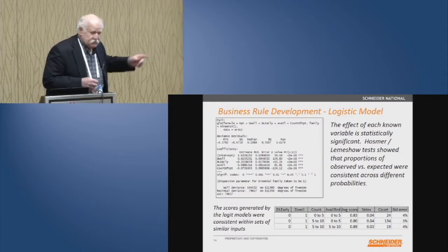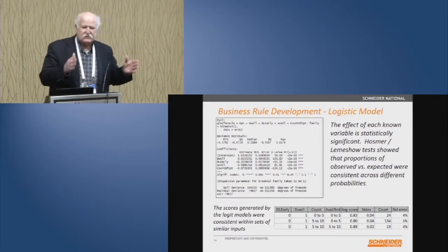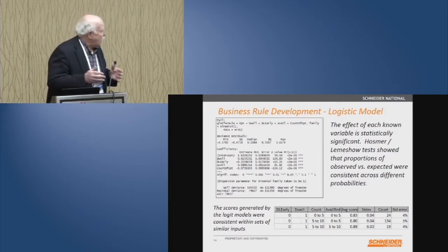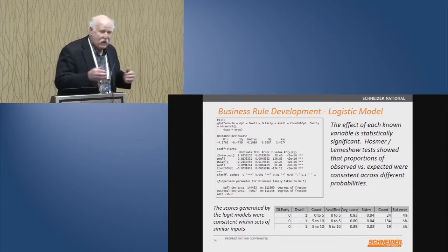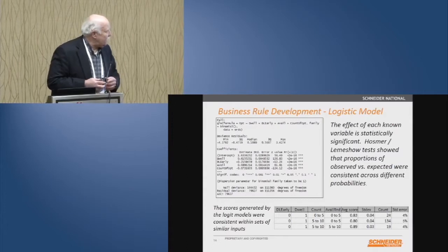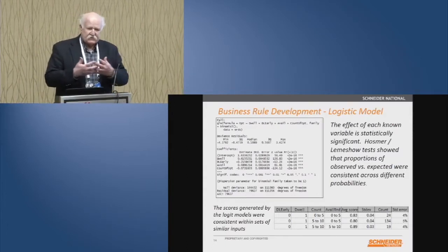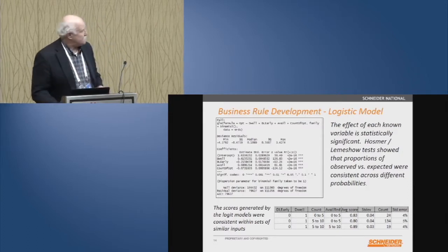Then we took each of 10 different simulation runs and applied the business rule to each, and looked at how similar the results of a certain kind of attribute were across those data sets. Our standard error was in the 4% range. So again, fairly strong evidence that this approach, while empirical, seems to hold together all the way through the process.